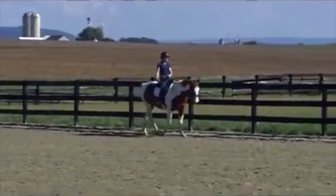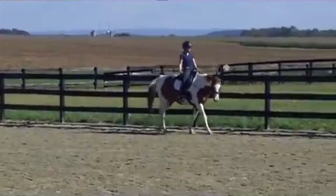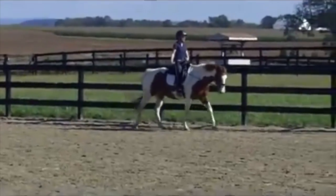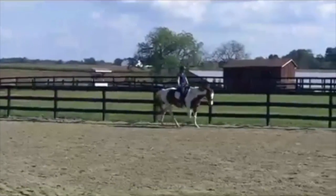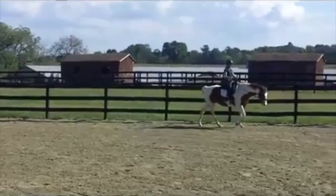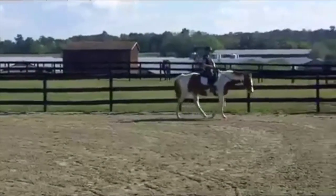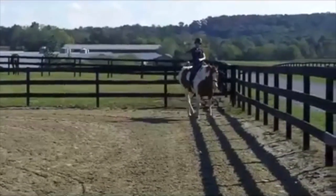But this is certainly starting to look much, much better, and this horse is becoming a much more attractive horse in the process. And this one will continue to become a more attractive horse as time goes on. You won't even know this horse a year from now if you continue this work. It'll look like a very different horse, and it will look 10 years younger.